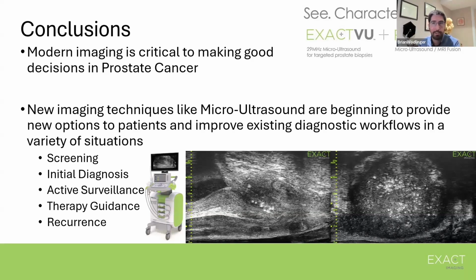There's some work that still needs to be done on the structure of the reimbursement codes, because right now there isn't a targeting code for prostate biopsy. It's the same for MRI and MRI fusion, actually, and it makes it difficult for groups to adopt that technology as well, as you can imagine.